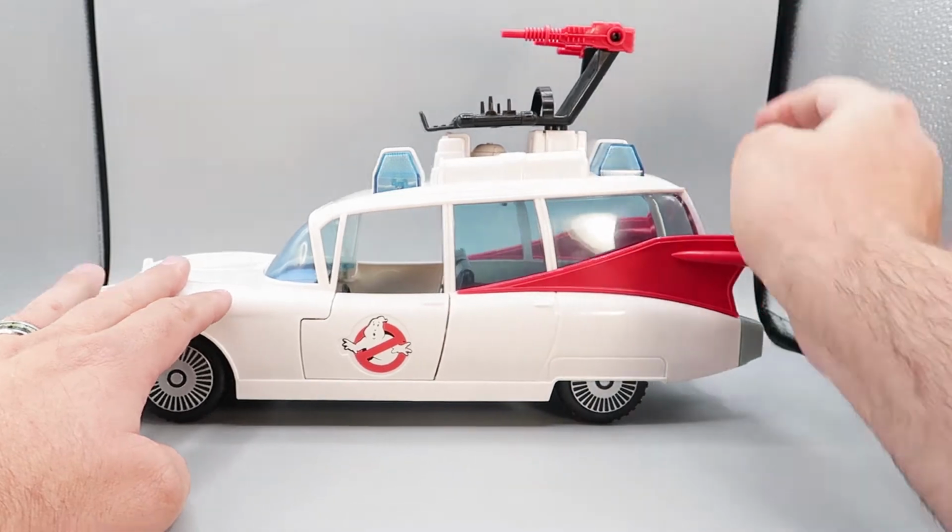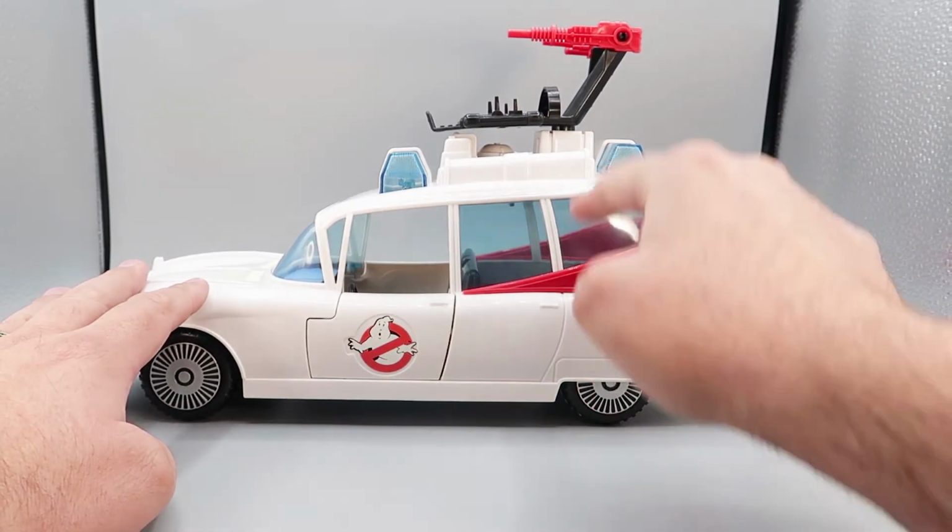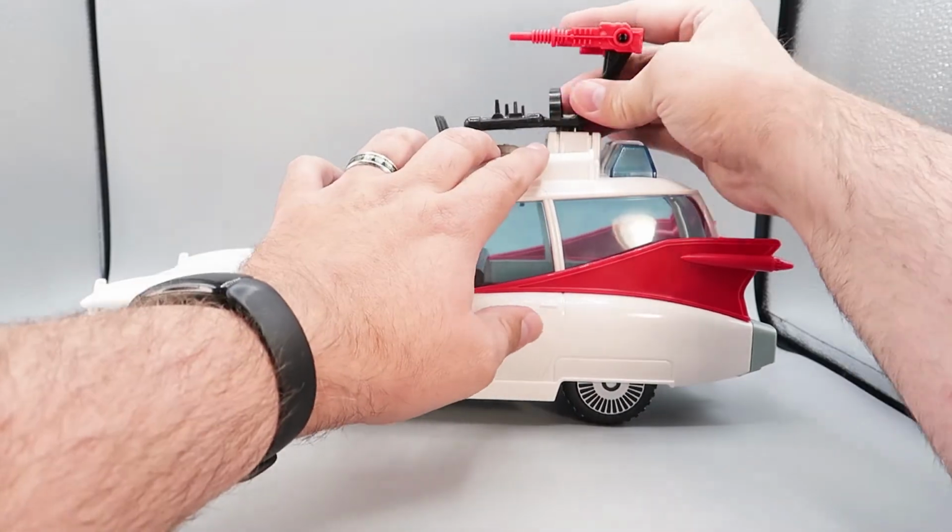But normally right about here, you're looking at from the bottom of the tire to the top of the gun 8 inches. So that is pretty neat.